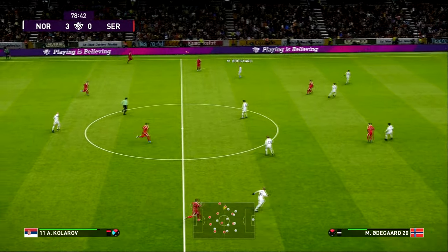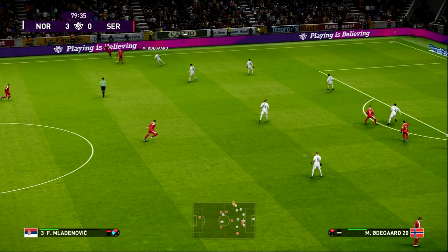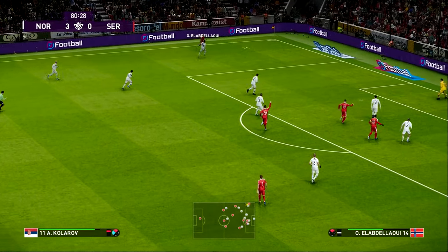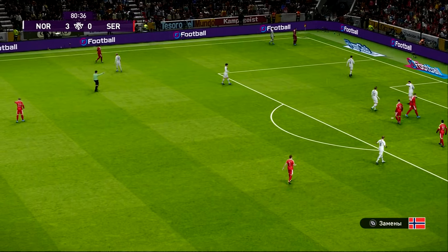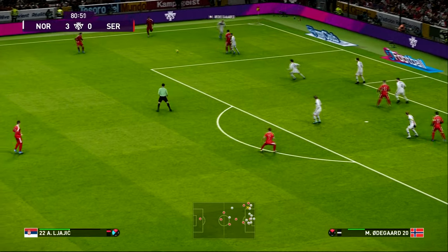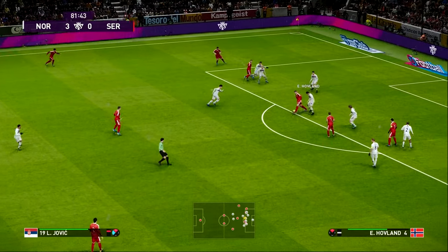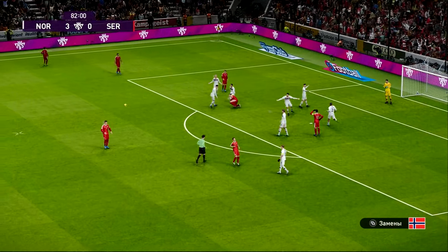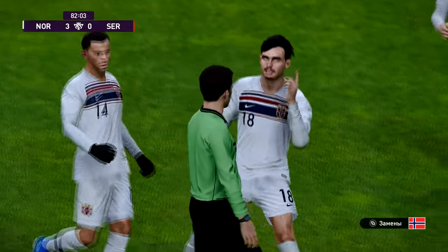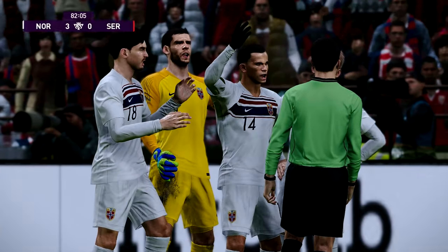Across the field it goes. Kolarov. Kolarov. There's a long ball. That'll be a throw-in. Lajic. And that's left him on the seat of his pants. Oh, whistle's gone. Now then. And that really is the last thing they wanted to do. Yeah, well, they were exposed and vulnerable, and he knew he had to do something to prevent a goal there.